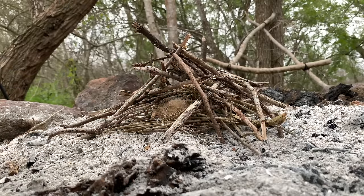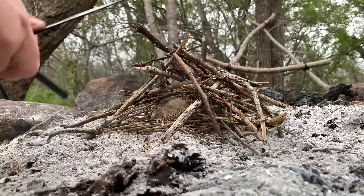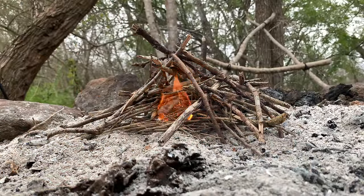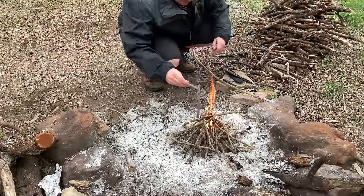Put in my jute, my tinder. There we go. Woo! Love it. Oh, I love me some fire.